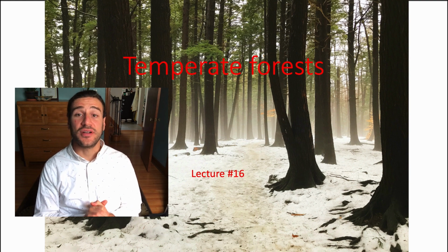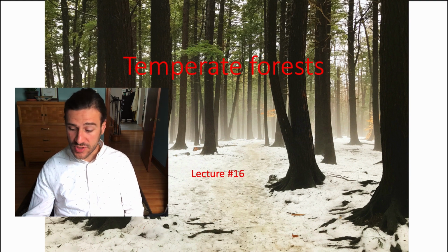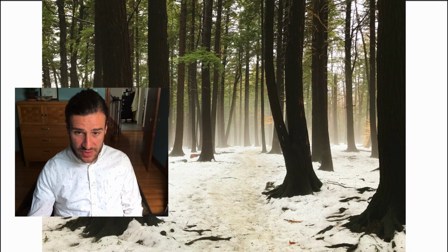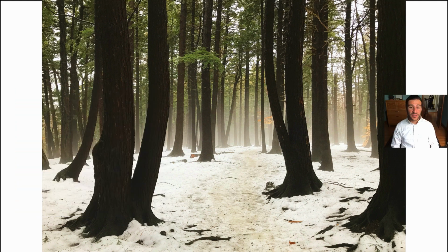Again, this is lecture 16, still in unit 4, looking at all these different biomes. And if we could take a quick second to just appreciate this really cool picture that I took. This is at Chestnut Ridge County Park in Orchard Park. So 40 minutes away, you can go into this really cool ecosystem and see a whole diversity of different plant species, different animal species.